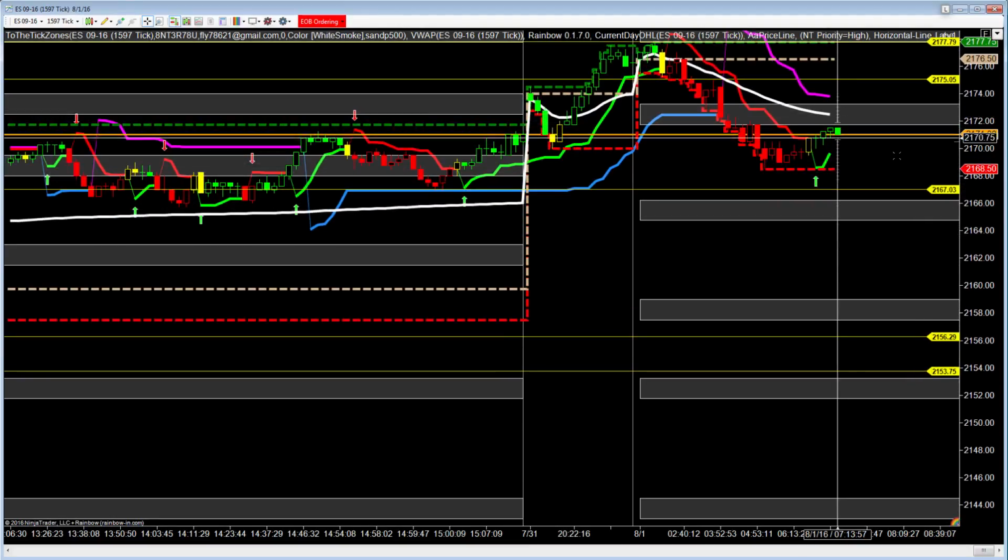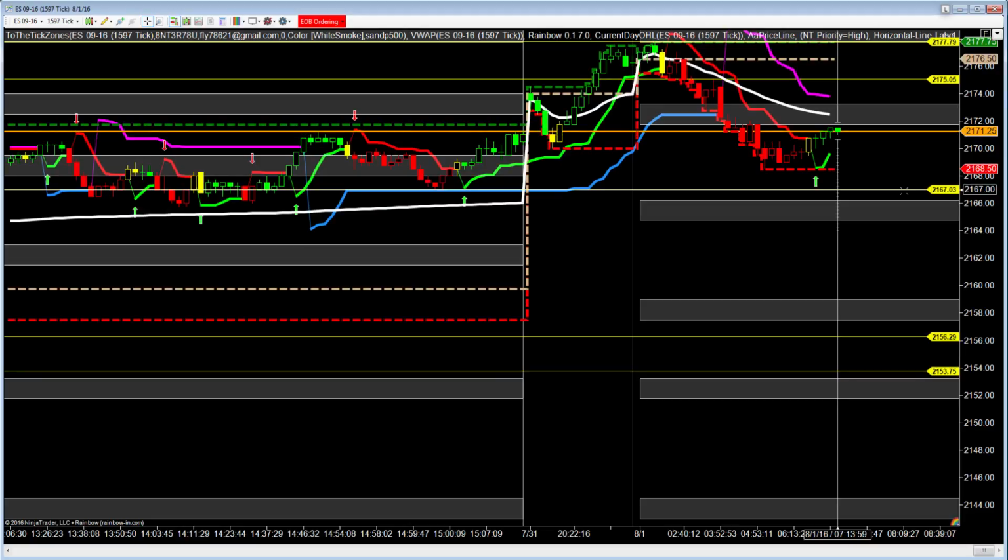If we should come up here and fail this and actually come down to this 67 area, we can still look for the bounce for the retracement and go right back into this long scenario. However, if we hit this 67 area, come back up, fail the 24 VWAP, drive down into this zone, again, possible area for reversal, so you've got to be real cautious at this area this morning. Real cautious down through here because the market wants to push itself higher.